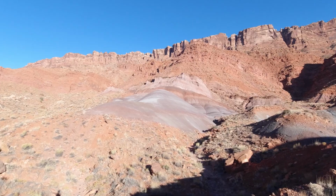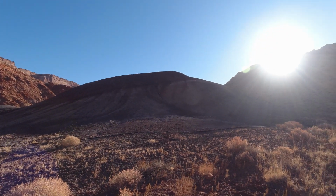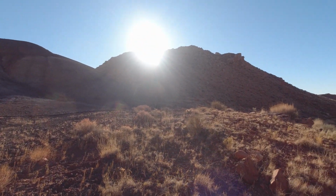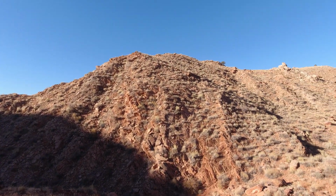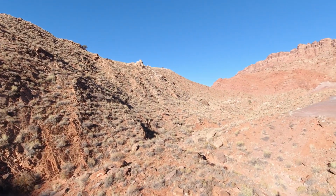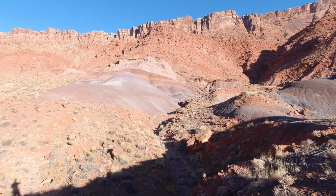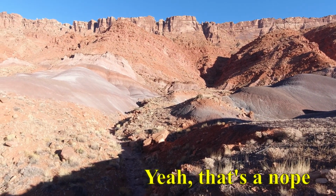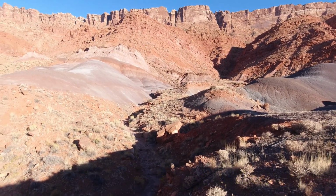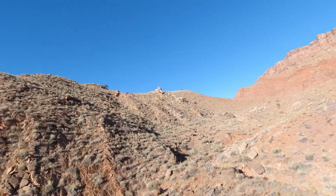Yeah, here's the Chinle. So I'm gonna turn around, but it's a beautiful, beautiful spot. Cool little alcove that I walked into. I did not get up to the spring, which is actually right up there. Which maybe I will show if I edit this video properly. But yeah, so anyway, hopefully this is at least some watchable footage.